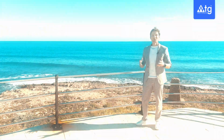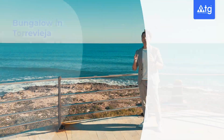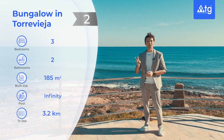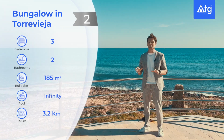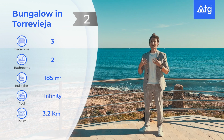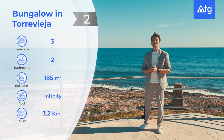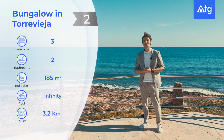We continue our top, and in the second place is a new modern bungalow in Torre Vieja with the views to the pink salty lagoons. It features 3 bedrooms, 2 bathrooms, big solarium, incredible close community with infinity pool, jacuzzi, garden, beach area and much more. The price is 231,000 euros. So let's have a look now.